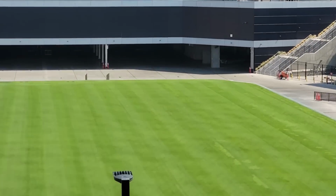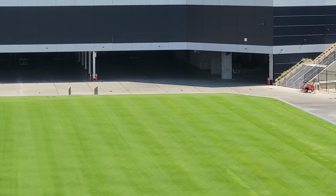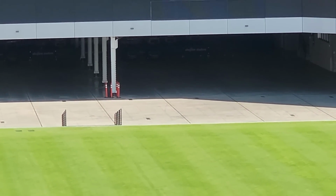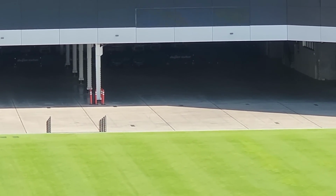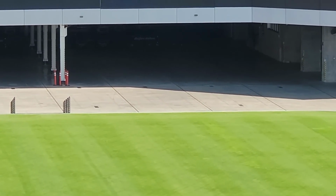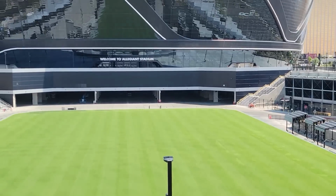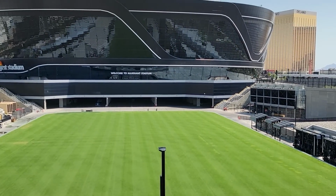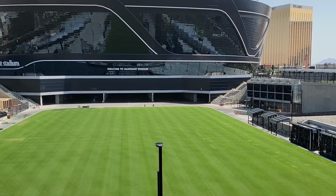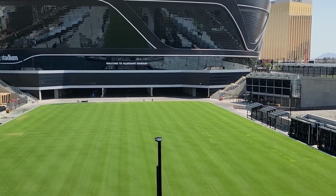Let me try to zoom in. All right, you can see those pillars there. They have the orange cones around the one. So those all slide up, like they could tilt them up and then the tray will slide underneath there. Man, we got all the helicopters from Grand Canyon going by right now, returning back to the McCarran. So the grass is looking good.